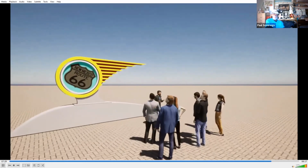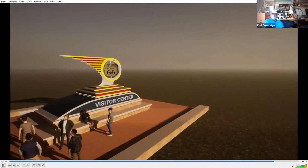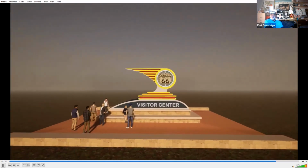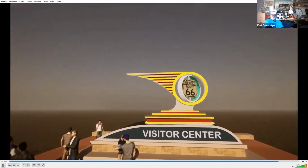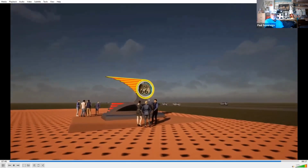Kind of like the rocking of Route 66, and this is kind of representing a hood ornament that you might have on an older car. Hood ornaments that they used to have. So I was playing around with a few of these ideas.